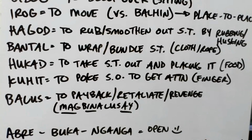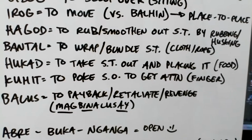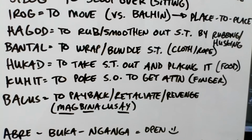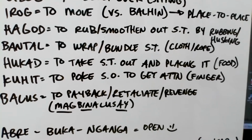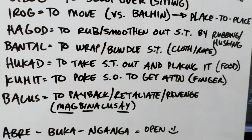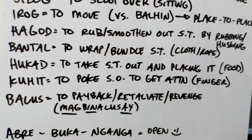So you can use hukad to take out food from, let's say, a pot or a wok, right, or some sort of food that you were cooking, to take it out. And you can put it in a dish, right? So that's called hukad. You're placing it on a plate. So you cooked something and you're placing it on a plate or something, like hukad.